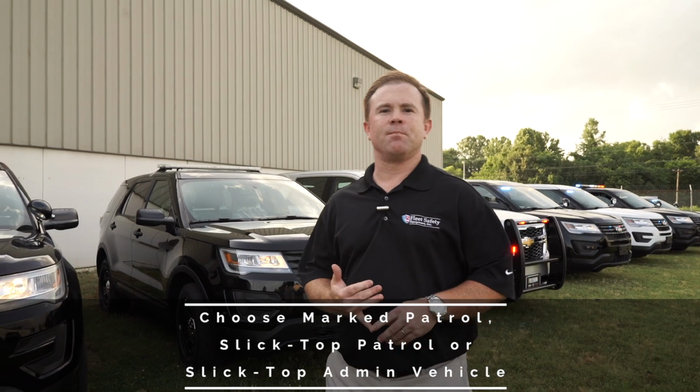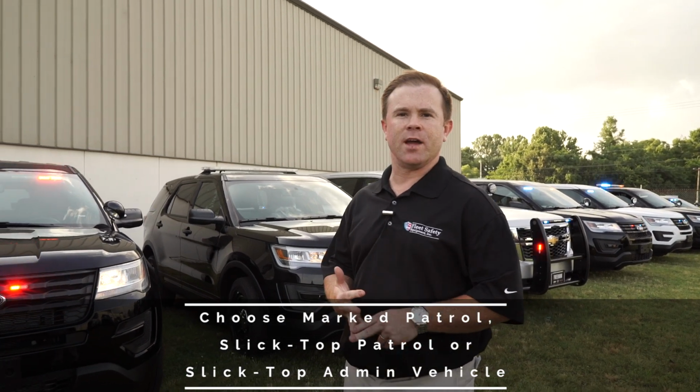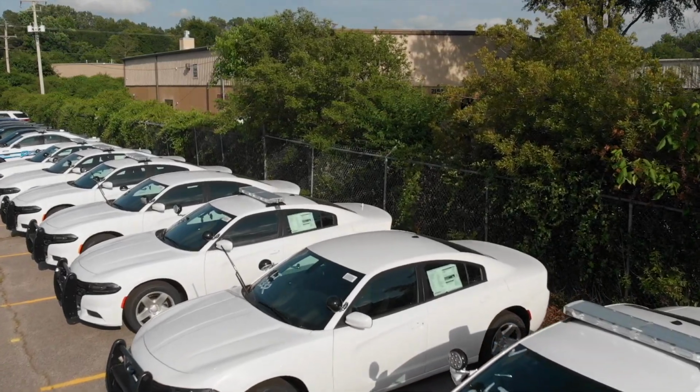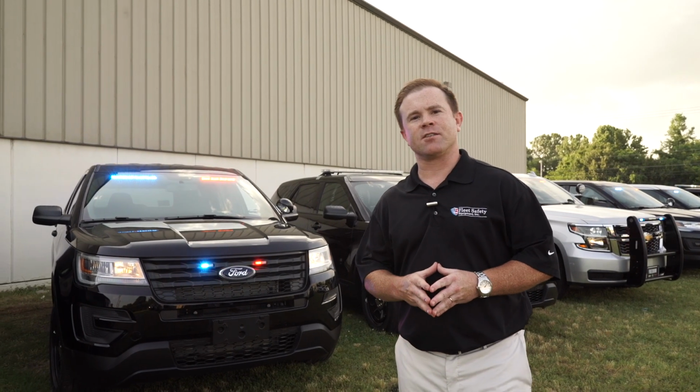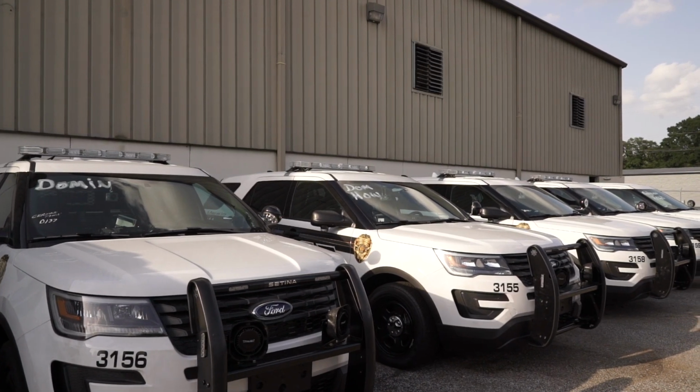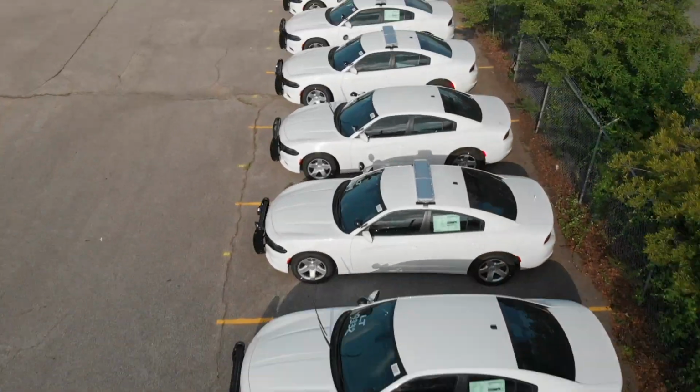Typically, we can build one of your vehicles in a custom way, if you choose something that we have in stock, in about 4 to 6 weeks. Or you can avoid all the hassles of having to order a vehicle and it take 12 weeks, and then get in line with an upfitter. And that process can take somewhere up to 6 months or even a year. You can get one of our pre-built packages in 1 to 2 weeks.